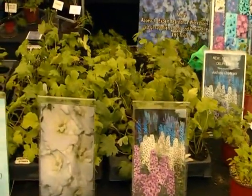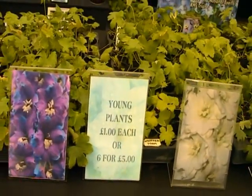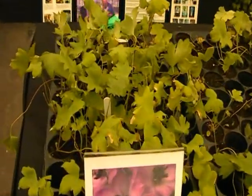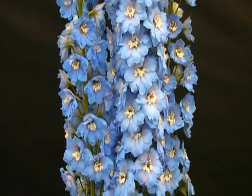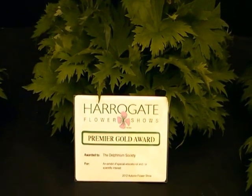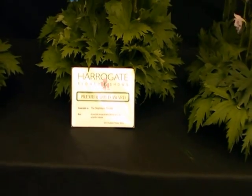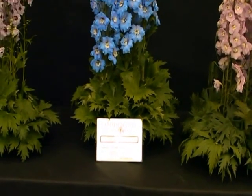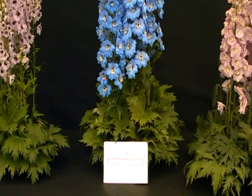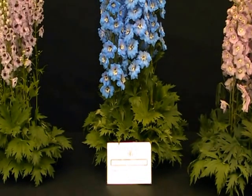And then as usual we've got our young plugs, not the best I've ever done this year by a long way, but again the weather hasn't been with us. Quite a few of these anyway, £1 each, 6 for a fiver. And finally, for our efforts, lovely blue ones there, we've been awarded the Premier Gold Award, one of only 3, for an exhibit of special educational and or scientific interest. So we've had the best of awards all the way through for over a year now. Couldn't do any better this year, even though the year's been the worst on record. So once more, well done everyone.